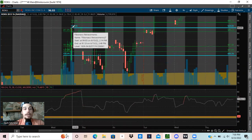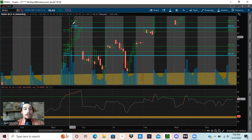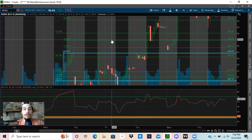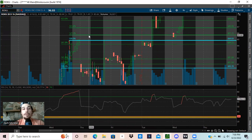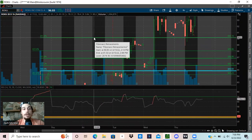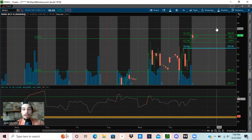We have our initial breakout level here. Here was our first one. We broke past this one. We hit the 127 level on the fibs, the 161.8, 261.8, and eventually we came up and hit the 423.6 level on the fibs. Then here was our next breakout level. For the new bullish price targets, we hit the 127, we hit the 161.8, we hit the 261.8, and then eventually we came up here, and today we just hit the 423.6 on the fibs on this level again.